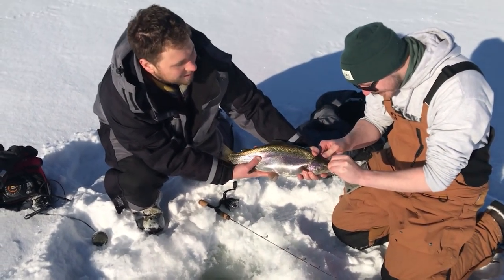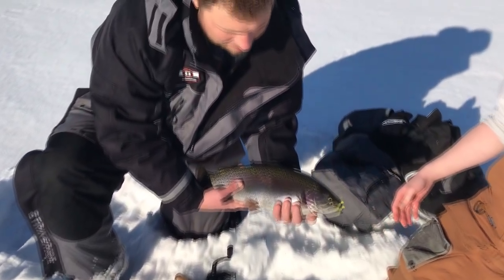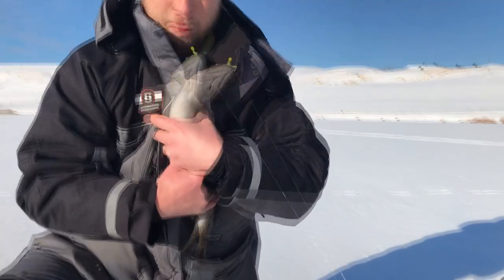Are you still filming? Yeah, this is what we're doing. We're going for big bows like this. But man, that is a nice bow.